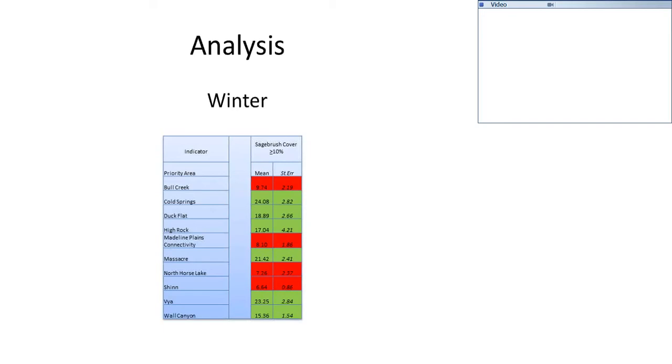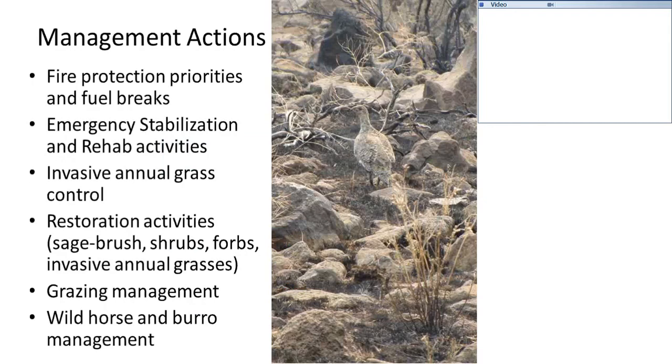So we can really start to focus down and make it more clear what's happening on the landscape as far as status goes. And I mentioned a few of these before. Some of our management actions are fire protection priorities and fuel breaks, emergency stabilization and rehab activities, invasive annual grass control, restoration activities, whether it be sagebrush, shrubs, or forbs, and then grazing management, wild horse and burro management.